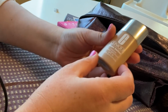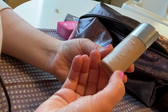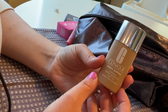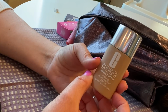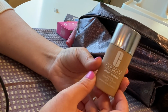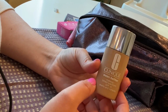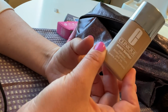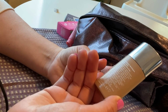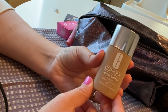The first one is the Clinique Even Better Makeup Broad Spectrum SPF 15. This is a really nice light coverage, and because I have been working from home, working via the laptop, the computer, I really have not needed to wear the usual type of makeup, so something like this is really nice. It's very light, but it does provide some coverage, and it says that it brightens and restores skin tone.